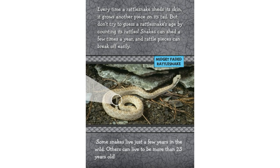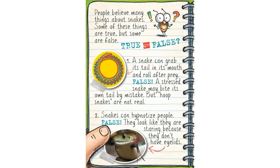Every time a rattlesnake sheds its skin, it grows another piece on its tail. But don't try to guess a rattlesnake's age by counting its rattles. Snakes can shed a few times a year, and rattle pieces can break off easily. Some snakes live just a few years in the wild. Others can live to be more than 25 years old. This is a midget faded rattlesnake.